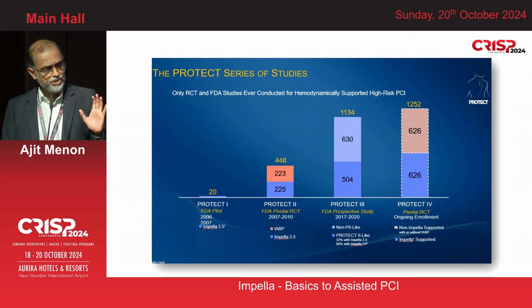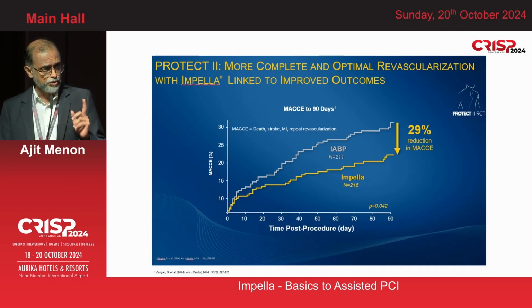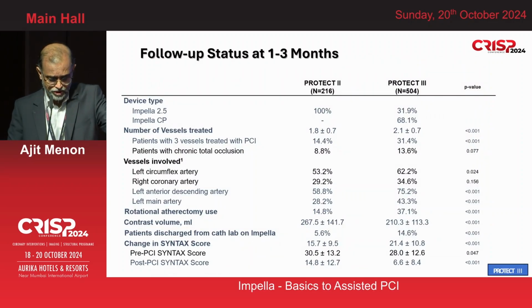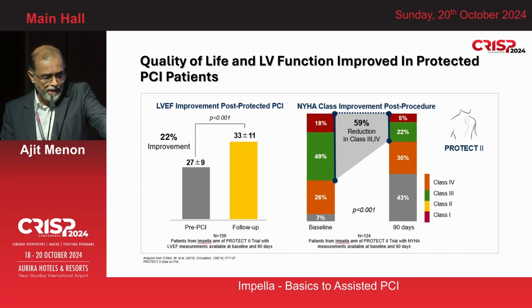So we do know from the series of studies that there are certain situations where mechanical assist devices will be helpful, and they have been proven to be beneficial in reducing the major clinical events at the end of 90 days. The PROTECT 2 was one of the early studies which showed that there was a 29% reduction in the MACE in these patients. The PROTECT 3 also showed that there's an improvement in those patients who were subjected to the use of Impella. And the recent DanGer study also proves that point, though it also showed that we need to be careful in implanting these devices, because the complications associated with the Impella are significantly on the higher side if they are not properly dealt with.